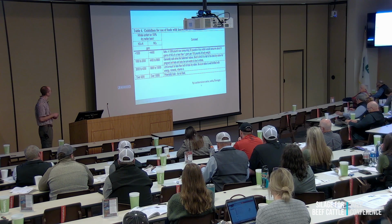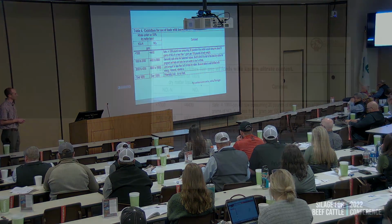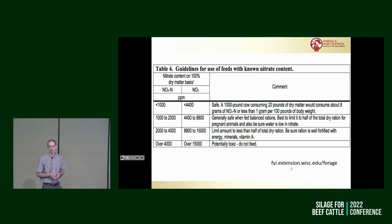And these are just some guidelines. So again, if you send a sample into the lab, you do need to interpret those results. These are from the University of Wisconsin, but similar to other universities' recommendations as well, you can find. The one thing to consider is how the test results come out, whether it's nitrate nitrogen, or just nitrate. That's really important to interpret correctly, because it'll drastically affect how you potentially manage that forage. So just consider what the actual units for the measurement are.